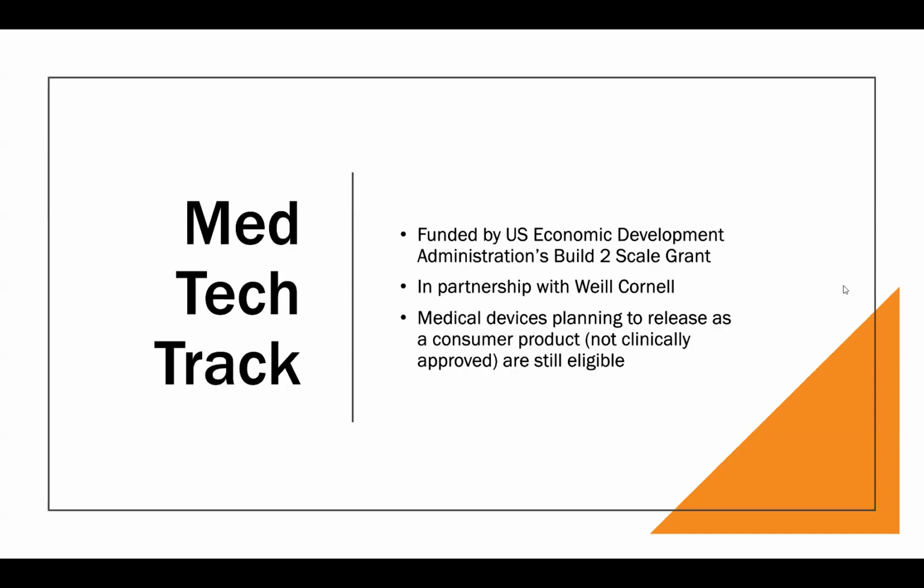Our MedTech track is also funded by another EDA grant. This is the Build to Scale grant. It's in partnership with Weill Cornell, which is a med school down outside of New York City. So this is medical devices, generally speaking. I don't like to say that they have to be clinically tracked MedTech products, because we have had products that start as consumer products that are still health focused. We've had sleep tech, we've had MedTech, we've had a variety of different things that fall into this. So if you are working in the MedTech space, this is a great track for you to be in.